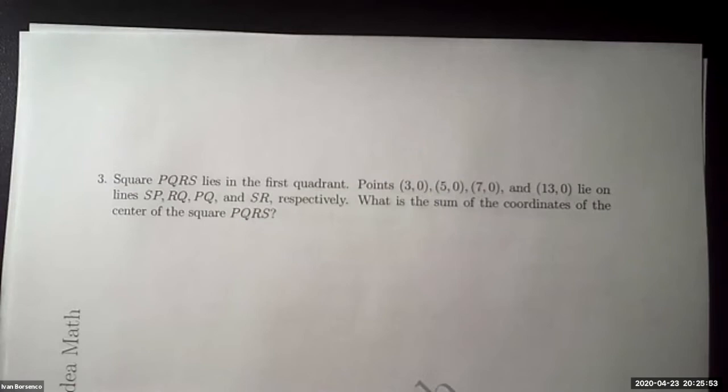So we have a square PQRS that lies in the first quadrant, okay, and points (3,0), (5,0), (7,0), and (13,0) lie on lines SP, RQ, PQ, SR. So on some lines that go through the sides of the square, right? What is the sum of the coordinates of the center of the square PQRS? So pretty much we probably want to have a good drawing. And yeah, okay. Here's the poll.